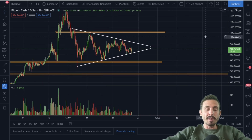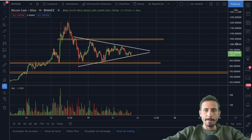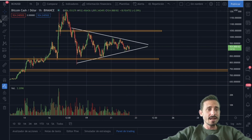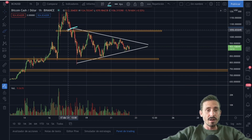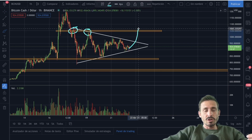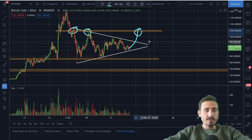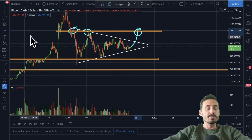So what have I got for Bitcoin Cash? Bitcoin Cash in this huge symmetrical triangle, okay? We were talking also yesterday about this potential Adam and Eve pattern. We have this resistance point over here, resistance point over here. Looks like we want to come and retest again this resistance point. We are in this huge symmetrical triangle, so we'd have to break out from this pattern first.